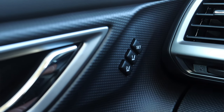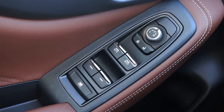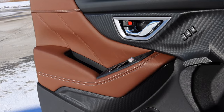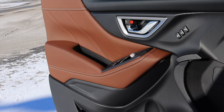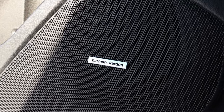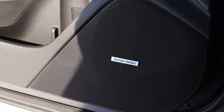On the door, I have two different memory seat options, my power windows, power locks, and power mirrors. And overall, the door looks and feels great. It gets this nice, dark, chocolatey leather on it, as well as this, well, sort of golf ball feeling material. Part of the touring model you'll see on the door is the Harman Kardon speakers, so this does have an upgraded sound system, which is phenomenal.